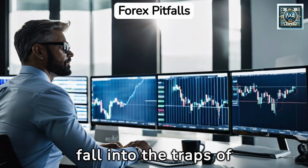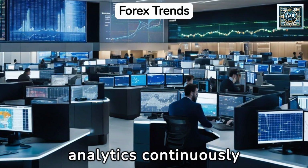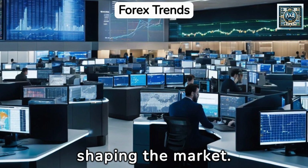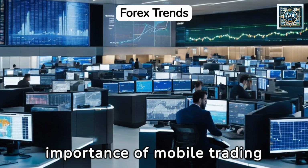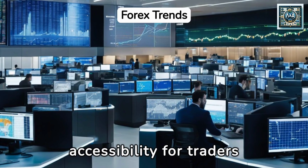The future of Forex trading looks promising, with advancements in technology and analytics continuously shaping the market. Trends such as the integration of artificial intelligence for market prediction and the growing importance of mobile trading platforms are expected to further enhance the trading experience and accessibility for traders worldwide.